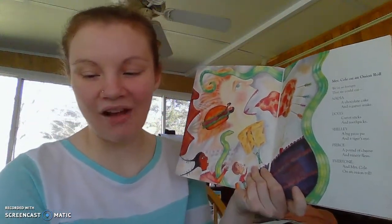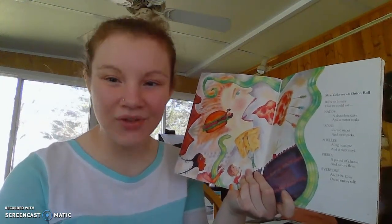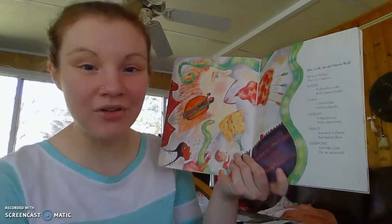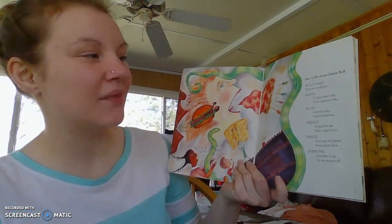Lots of poems have rhyming words in them, and that helps you create a rhythm as you read. Did you hear any rhyming words in this poem? I'm going to read it one more time. I want you to listen, see if you can hear any rhyming words.